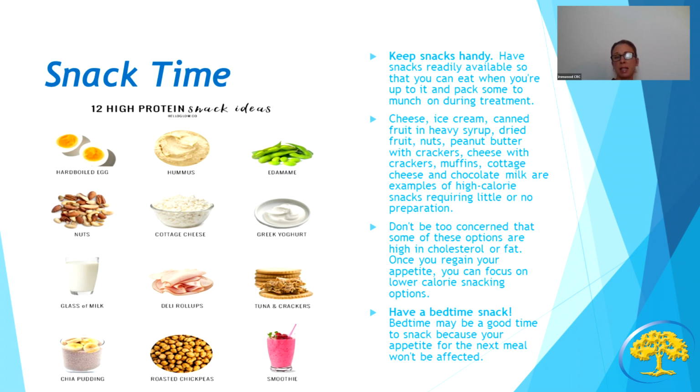A lot of these are going to be higher in calories, specifically from fat or the cholesterol content. This is just to make sure that you're getting all your nutrients in, getting your calories in. When you're finished with treatment, then we can focus more on lower calorie options.